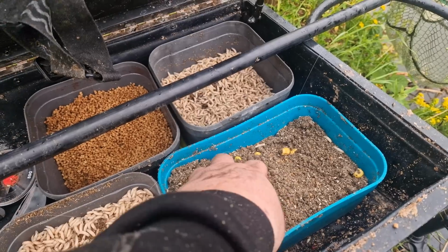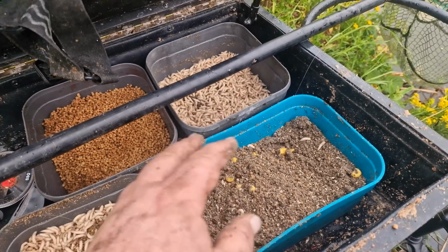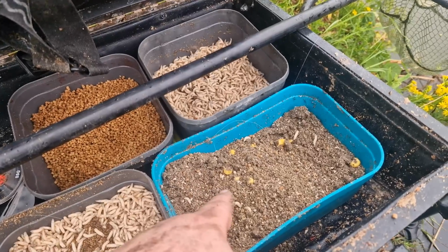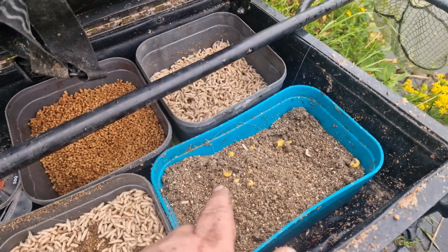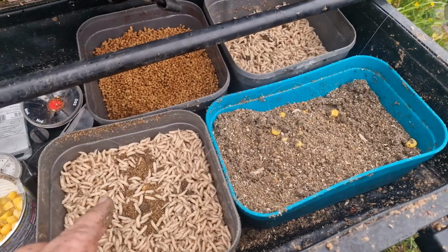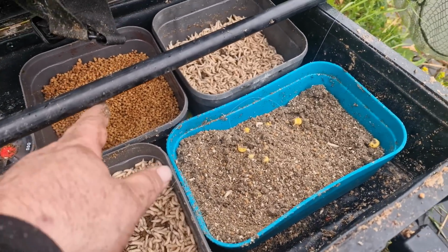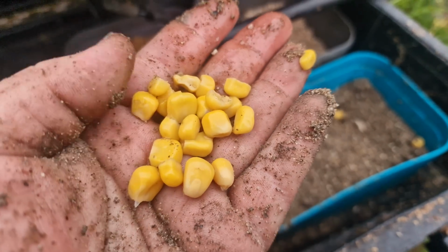So the side tray, you've got some of the ground bait there, and what I'm going to do is periodically put the ground bait in there, and then I can control what I'm putting through the feeder in here. I have put out 10 ground bait balls at the start when I set up and let it settle. We've got plenty of white maggot for that inside line, some of the little gem pellet, we've got some sweet corn, and then we've got some worms for the hook as well.